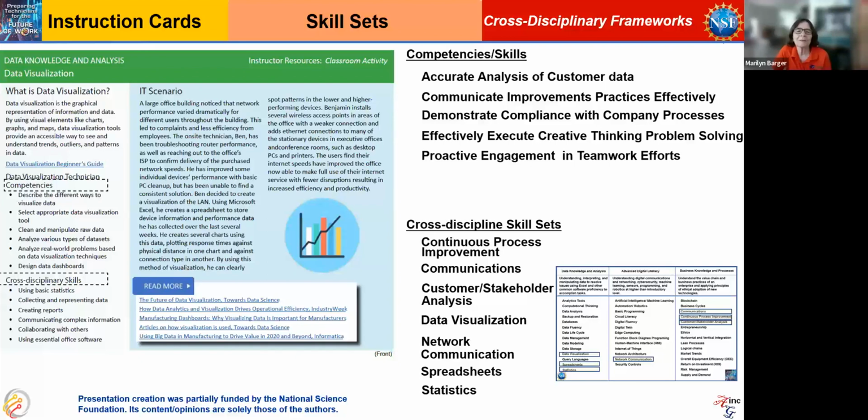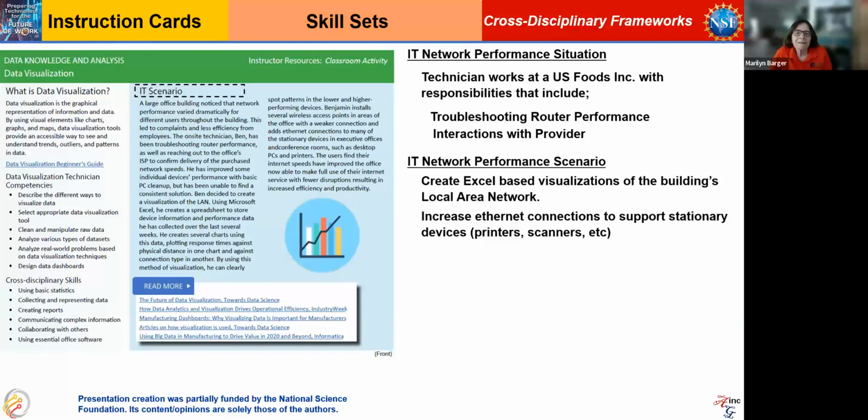Oh, sorry, I skipped the competencies and the cross-disciplinary skills. Probably don't need to focus on this anymore. I'll just pause a second and you can take a look at those. See them distributed across the 3 skill areas. Next. This card has only one scenario.